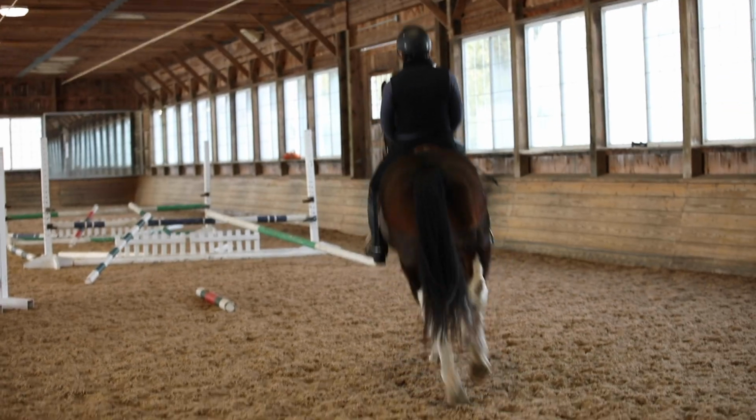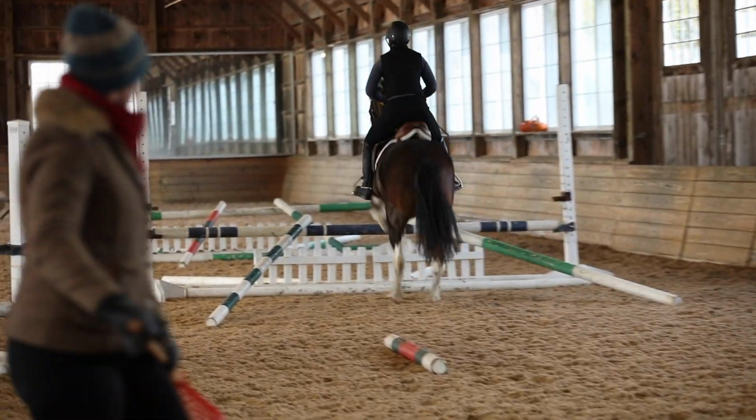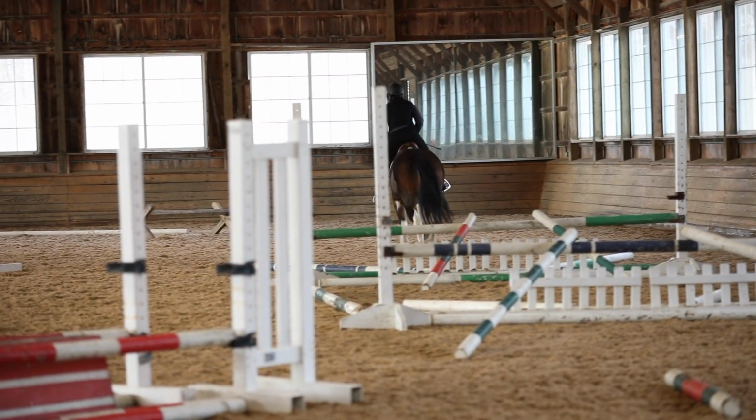Here we are jumping into a one stride combination where there's poles added to help us focus on our straightness. It's an exercise we've practiced before and we did fine at. I think Boyd did have a good pointer because I was in a group with some larger horses. I felt the need to really push her in and get the one stride because she's a pony, and Boyd said even though I did the distance well, I was being a little too pushy and rushy and I needed to slow down and control the power.